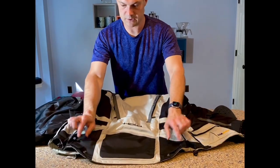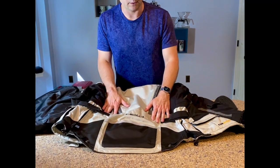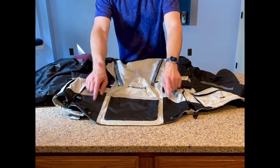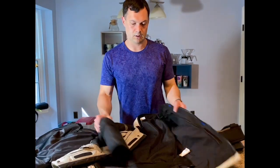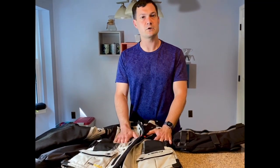Like I said, you have gussets. You've got an additional snap adjuster to snug things down, in addition to the shock cord, your usual little rabbit pouch with more of that tougher material in here as well. And that's about it for the Held Hakuna jacket. There is a matching set of pants.